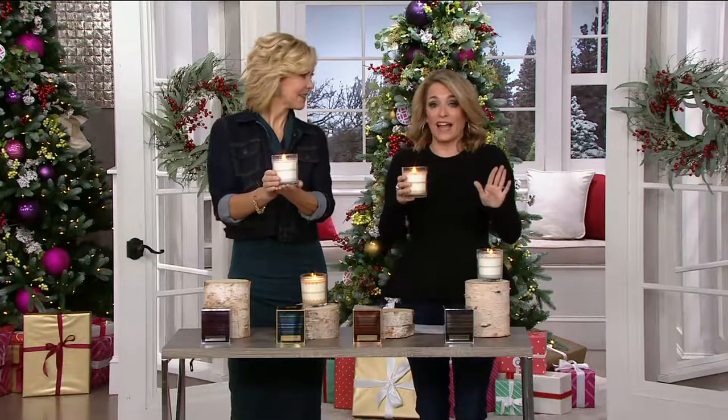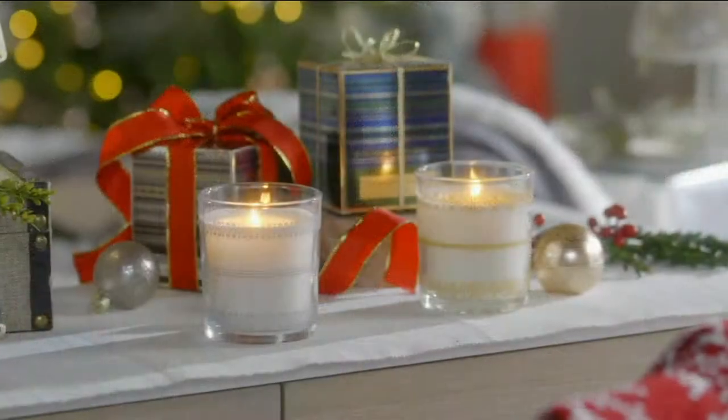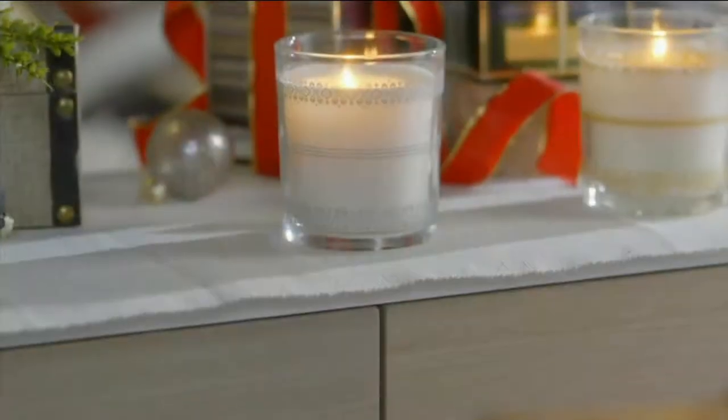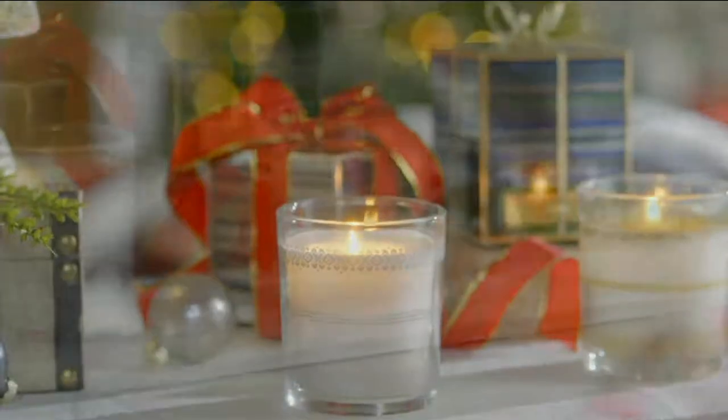All four smell fantastic, and the good news is you don't have to choose. Get them all. You get the fig and pomegranate, the sparkling winter berry, the cinnamon bark, and that evergreen woods. Four easy payments of $5.28. Oh, I hate to walk away from the table. The good news is we can still smell it over here, but oh my goodness.